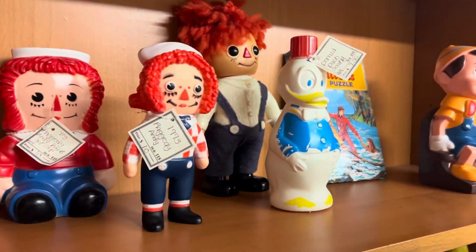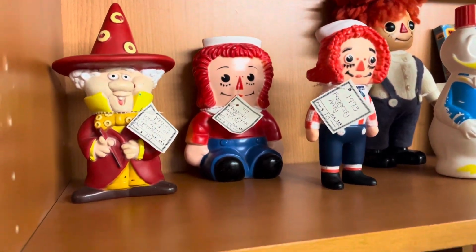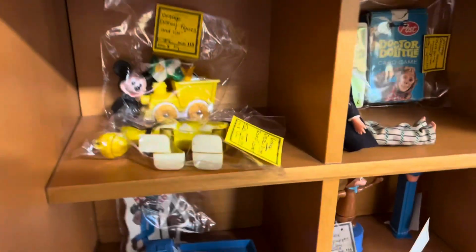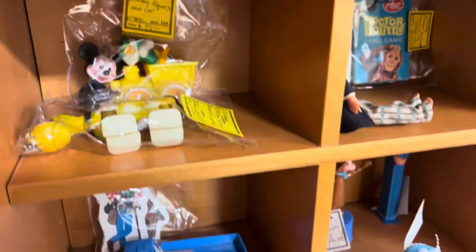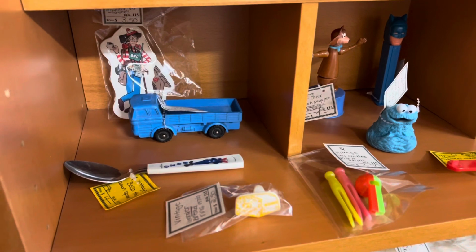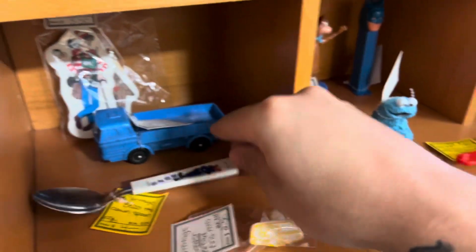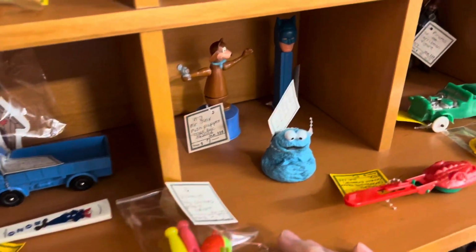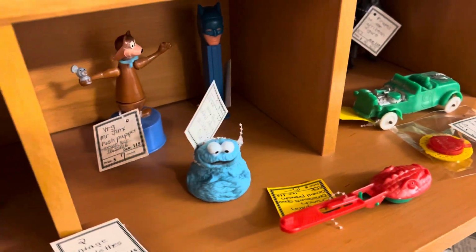So of course I run back to my favorite booth first. Some nice 70s, 80s toys. We got Mickey back there. Mickey and Pluto. Where's Waldo? There he is. Got the Cookie Monster, Batman back there chilling.